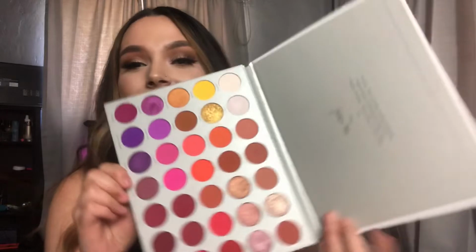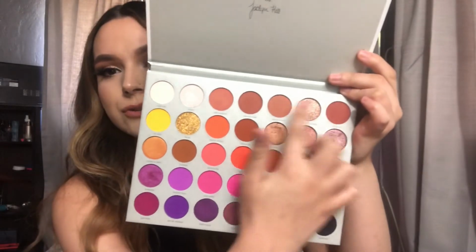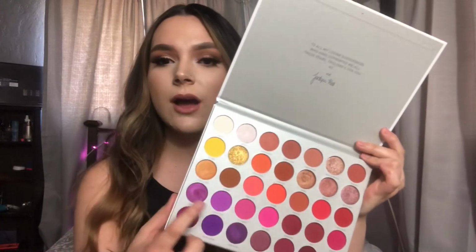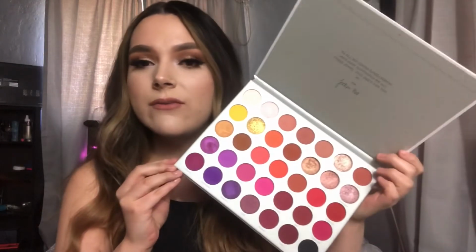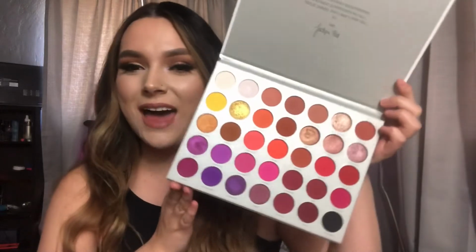Okay, and then this one is probably a predictable favorite if you haven't seen my last video. It is the Jaclyn Hill Volume 2. It is this guy. I freaking love this color story. It is so beautiful. I have been using a lot of the neutral shades. I also did a look in my recent video using more of the fun colors. I do have other videos coming up with this palette as well, so stay tuned for that.